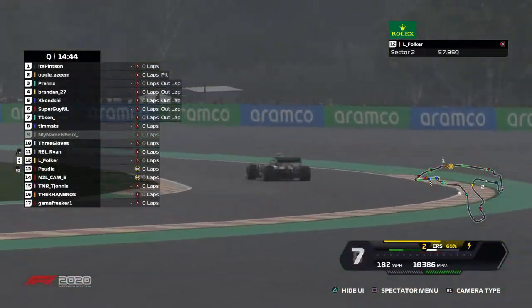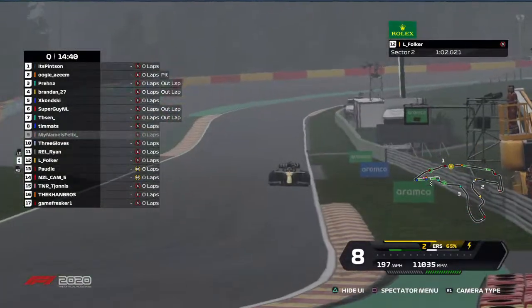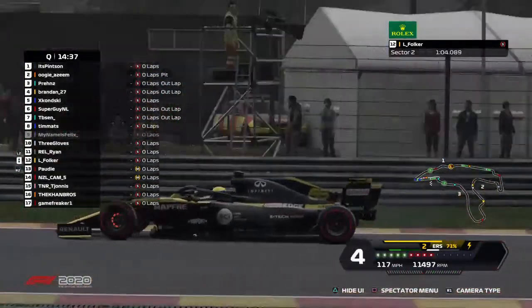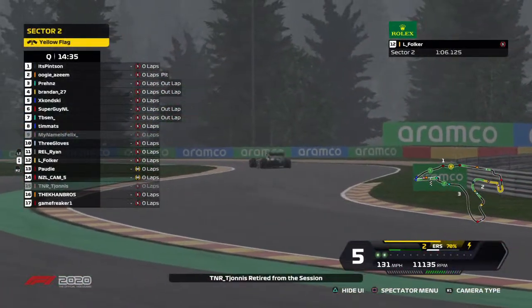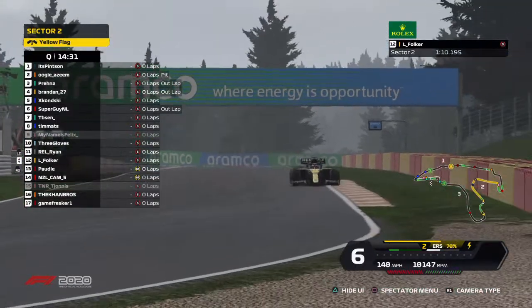As no, it does not. Pouhon very good through there, managing to keep the car very stable, but braking slightly, touching the white line there, hugging the inside curb, hugging the second one. Jonas has actually spun and crashed by the looks of things.